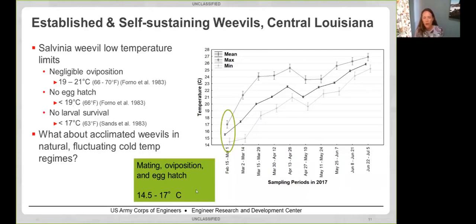We've now got eggs hatching between 14 to 17 degrees Celsius. And from this data, we were able to use this as a threshold for future work in Louisiana when we were looking at winter temperatures and what we would expect our success to be with our Salvinia weevils.